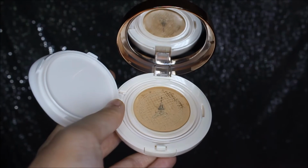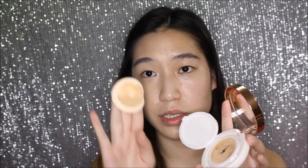It kind of isn't that super full coverage, super flawless kind of a base, but it is something that just makes the skin look really plump and healthy. I generally will set this with powder, but just for comparative purposes, this is how the finish looks on this side. So with one press, that's how much it picks up.